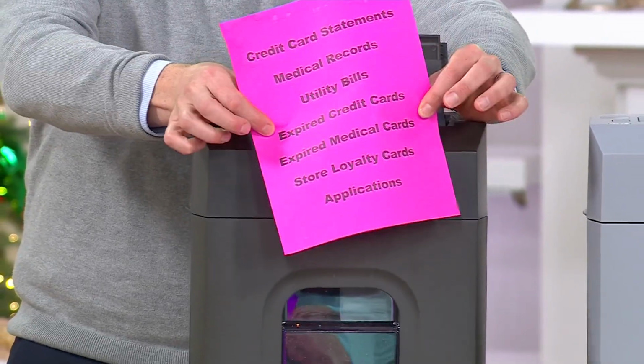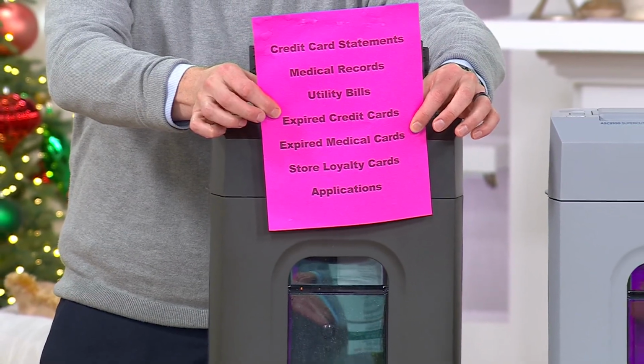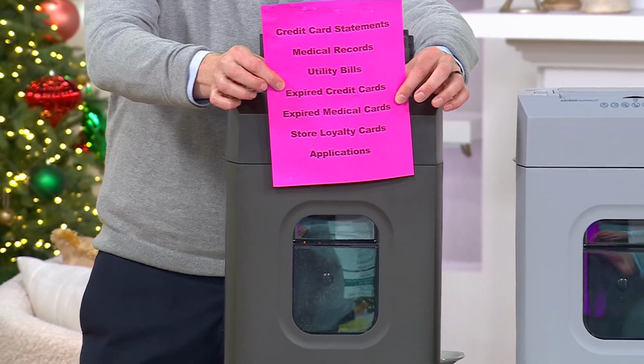Hey, Craig. I've got some credit card statements coming in the mail. I got a little junk mail. I got a little medical records. Ooh, expired credit cards. Oh, I hate when they send me credit cards in the mail and I didn't sign up for it.